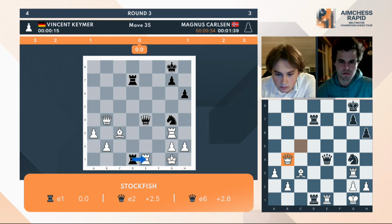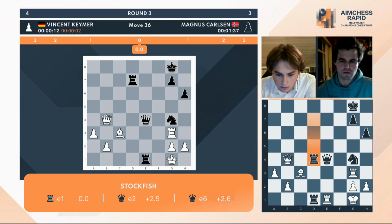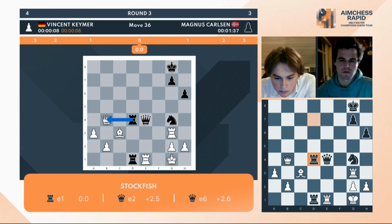He doesn't actually want to trade off pieces. He's 2 pawns down. He wants to keep the attack going somehow. I have a feeling he's not going to play that. He will want to play something a bit more ambitious, like moving the queen. But rook takes rook does look like the only way. Wow. OK, he doesn't play it. He plays the flashy move, attacking the white queen.